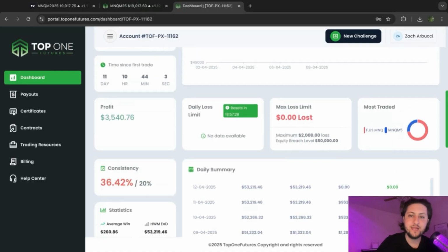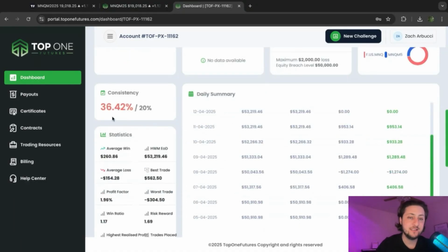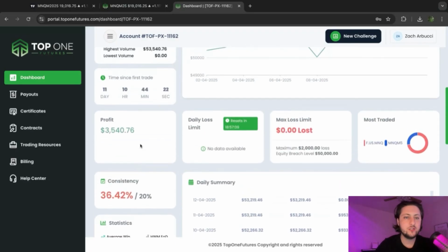But again, I'm not going to be able to do it until technically the 2-week mark, which will be tomorrow. After Tuesday, I'll be technically eligible and in the payout window of 2 weeks. But I'll still need to get that consistency score down to 20%. So this is really the only thing I've got to focus on. Just grind out that profit, get it up to 6 grand and take my 2K payout. And then roll those profits into the 150K instant funded accounts. And luckily, I should be able to get that done before the end of April.